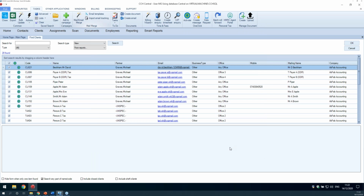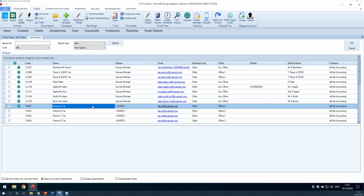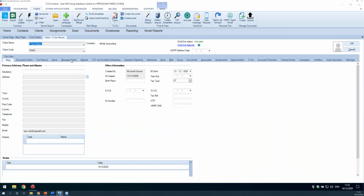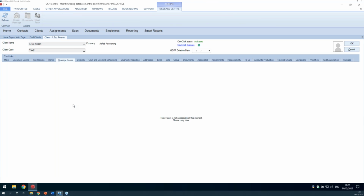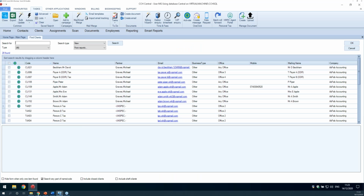There we go. So that has now completed. If I were to go and look at one of those particular clients and go to their message center, we should be able to see the message in the message center for that particular client having been successfully sent. Okay, we'll try that in a second. Let's go and have a look at the emails that the client will have received.